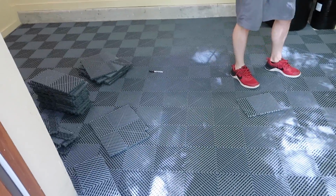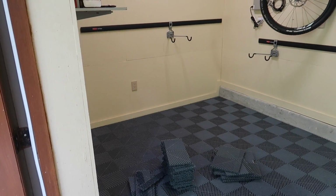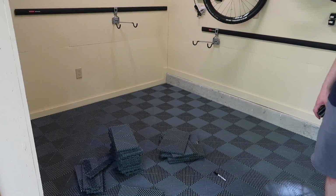So, once we clear it out, we'll show it. Yeah, let's get all this junk out of here. So good. Get all the other junk back in here.